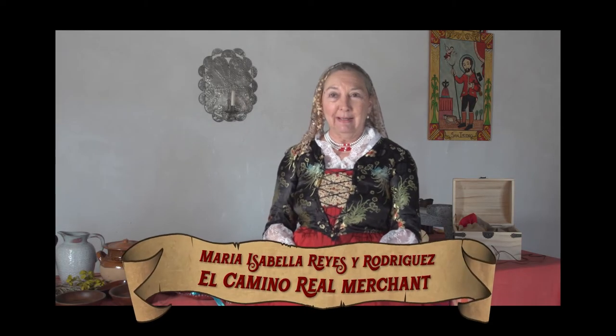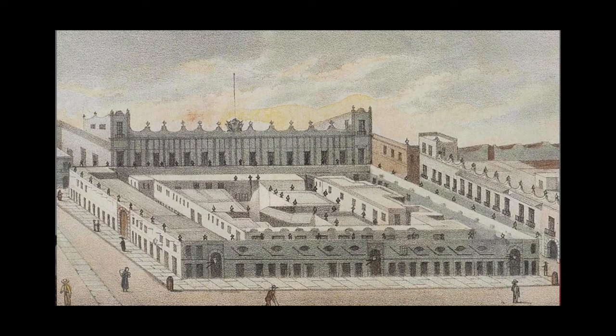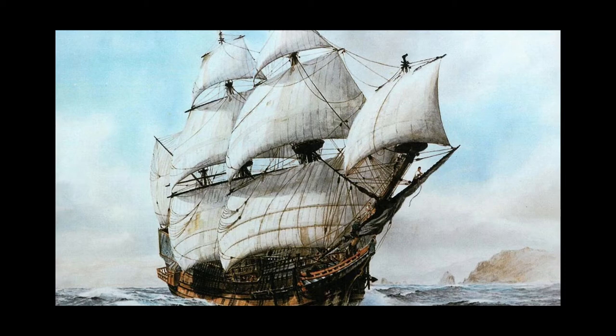Good morning. I am Maria Isabella Reyes y Rodriguez, and I have just arrived here in Santa Fe after the journey from Mexico City on the annual caravan. My husband is a merchant in Mexico City, and he specializes in Asian and European goods that come from the Manila galleons and also from Europe. His shop is very close to El Parián, the store in Mexico City that specializes in Asian goods. Last year, he traveled to Acapulco to meet the Manila galleons when they arrived with their cargo of goods, and for the January silk fair that's held every year when the galleons arrive.